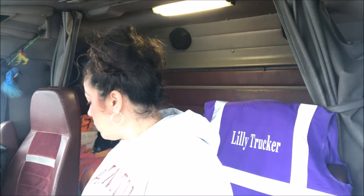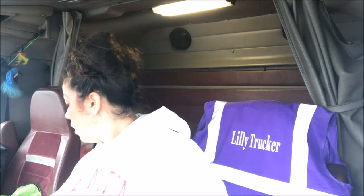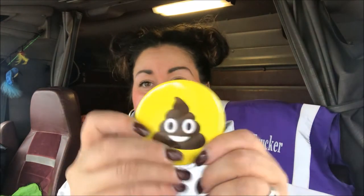Oh, hold on, I gotta take it off. We have, are you ready for this? Do you guys have one of these? I bet you don't. Ready? Bam! It is a poop emoji pin. Yes, we do. We have a poop emoji pin. And to go with a poop emoji pin, what should you have but a poop emoji pen? Yes, we have a poop emoji pen too. So we have that too.